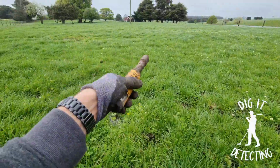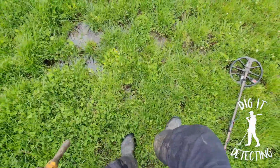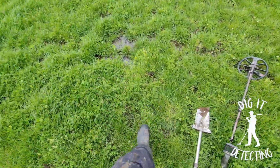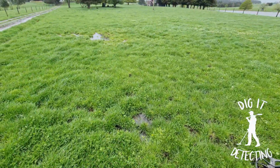And as you can imagine, we've got plenty of puddles, plenty of water to clean them up in. We just have to let them dry so you guys can actually see them and see the dates, everything, the detail, because they are amazing.